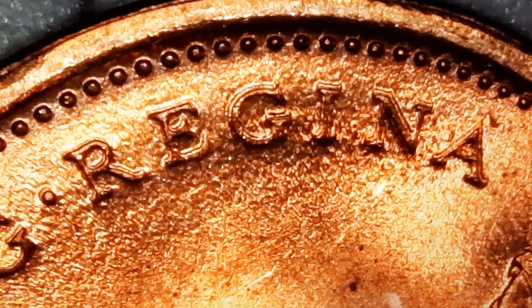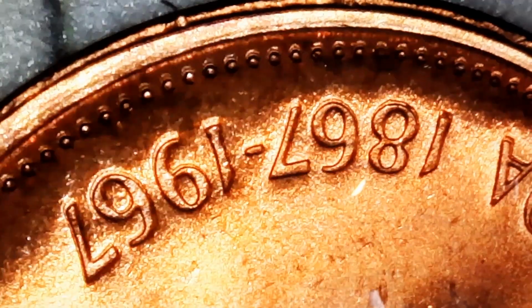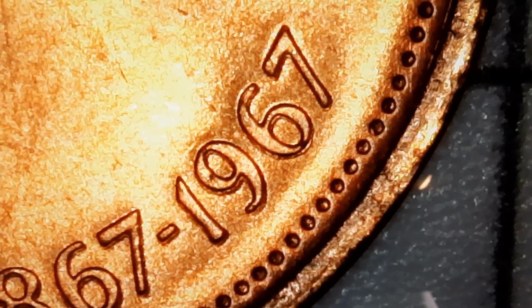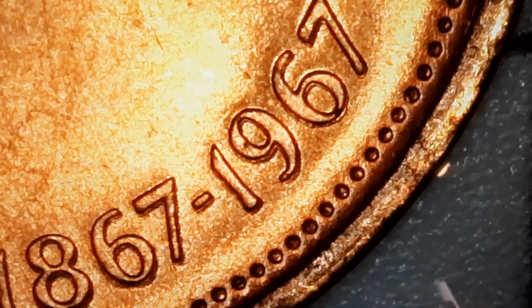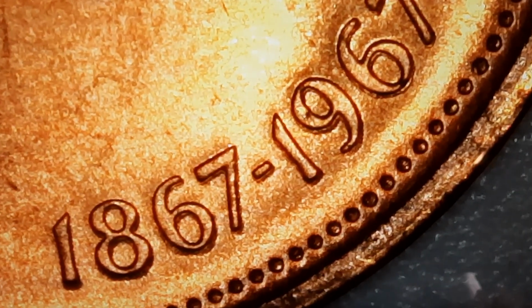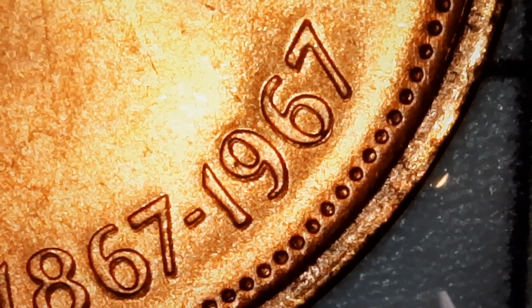Coin 31, and we found yet another one with doubling here on the legend. And again, if I flip this over and we look at the dates, we can see it all along the base of the dates and a little bit on Canada as well. You can really see it on the A there. This is an awesome find. Very next coin in the roll, and we can see some minor doubling, more on the 9 and the 6 in the date here. It doesn't really carry over quite as much, or it's not as pronounced on the rest. And I didn't see any doubling at all on the obverse on this one.